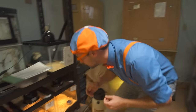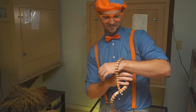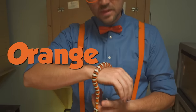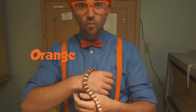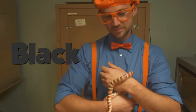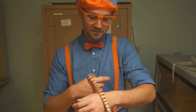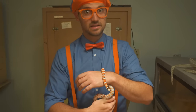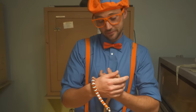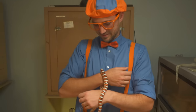Okay. Yeah, this one looks like a good snake to handle. I'm handling a snake. Whoa, and look at the color of this snake. It's orange and white and black. Whoa. I used to be afraid of snakes when I was a child, but now I'm not. But some snakes you definitely don't want to hold. So if you ever see a snake in the wild, just to be safe, you probably shouldn't try and hold it like this. Okay, whoa!